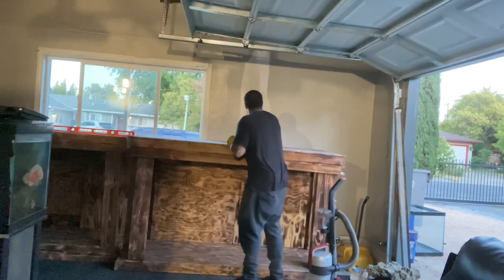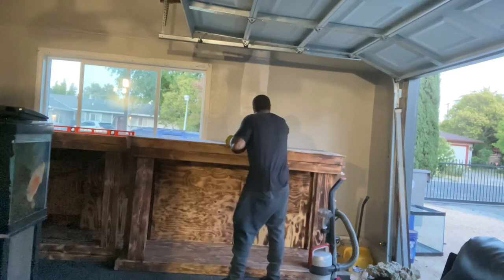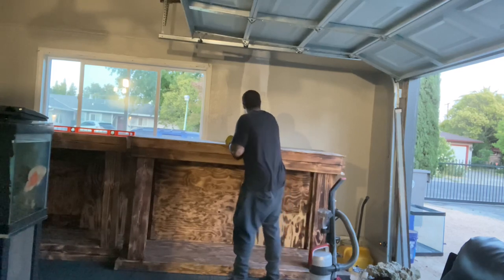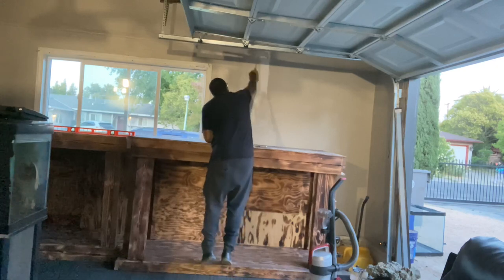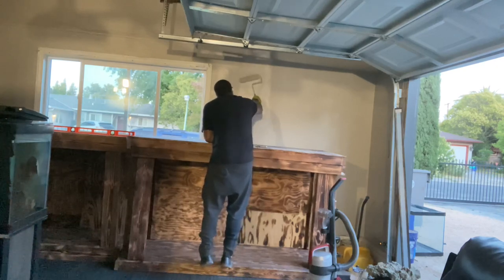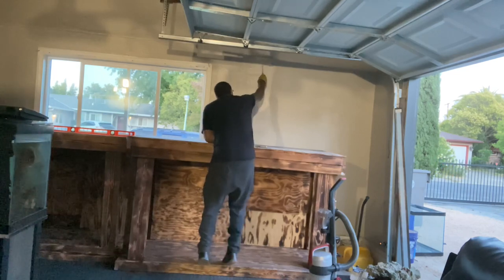Right, so I'm about to just go ahead and paint it because we're not going to be able to get to it once this tank go up here. And I want it up here now. I told you I'd be impatient. That's why I said you may not want to do the things that I do. You might have way more patience than me.